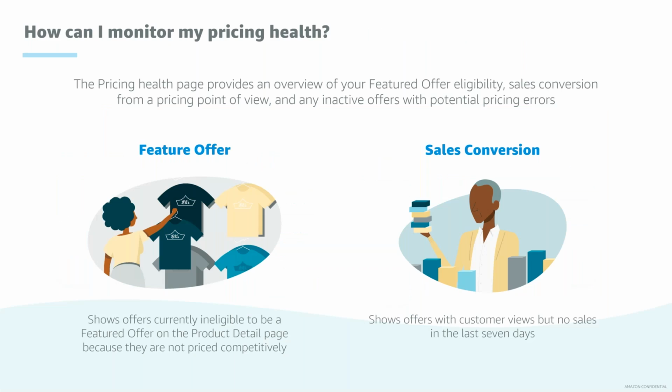So now that we've touched on some of the key account health metrics to monitor, you may also be wondering, well, how can I monitor my price health? The pricing health page provides an overview of your featured offer, formerly known as buy box eligibility, sales conversion from a pricing point of view, and any inactive offers with potential pricing errors. This is super important if more than one person sells your product on Amazon. There are two tabs on the pricing health page in Seller Central.